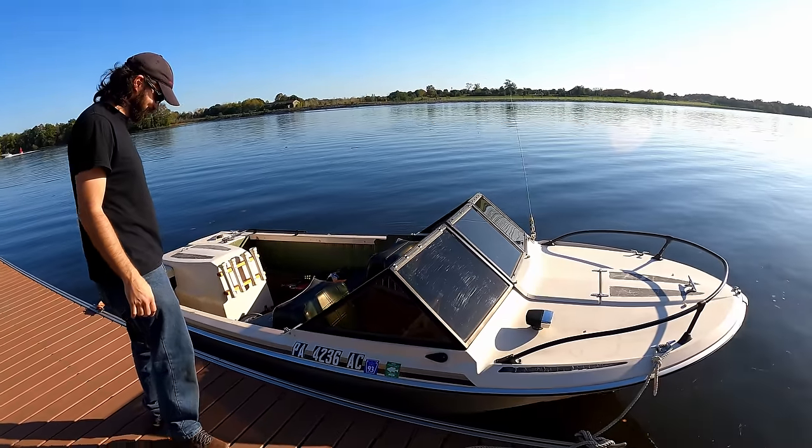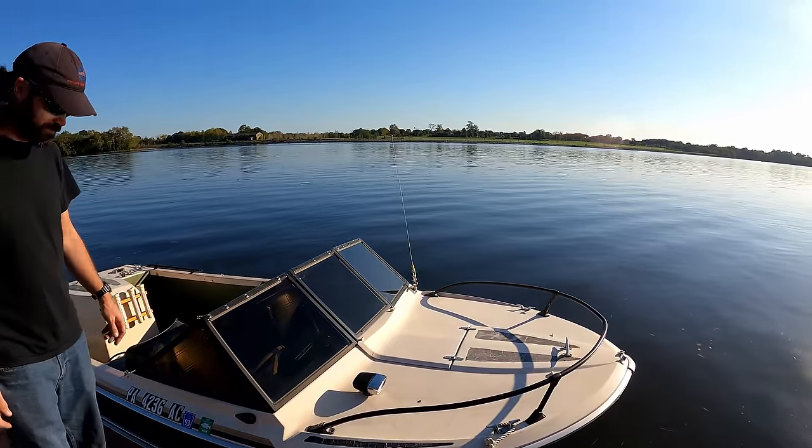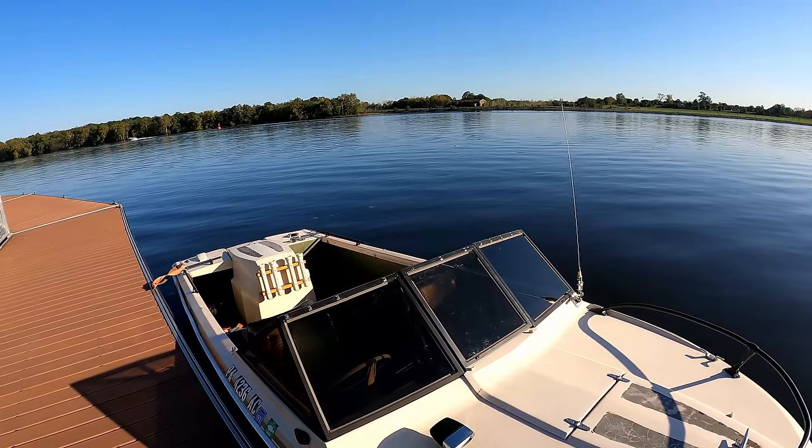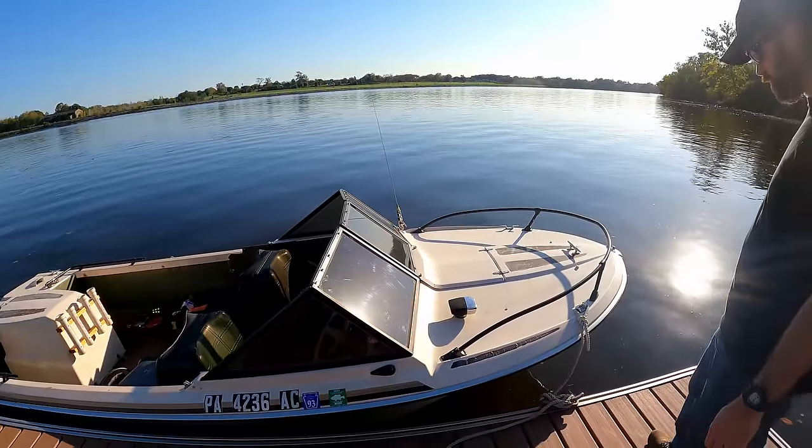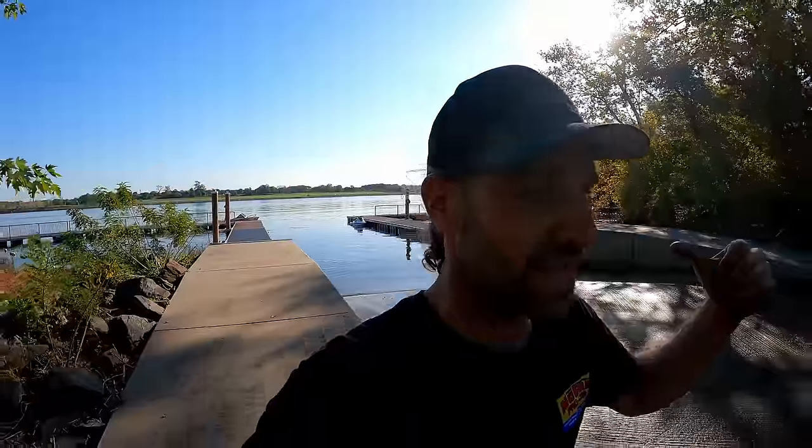Proud new owner of the 1970-something Caravelle. I didn't even look at the registration to see what year it was. It doesn't say it on the placard. It's gotta be like late 70s or something. Oh yeah, the water leak in the back too. But, you know, it's a good boat, great foundation. It's gonna be his first ever.